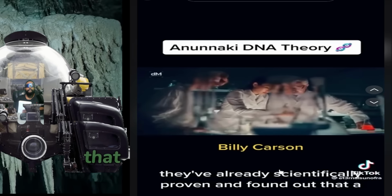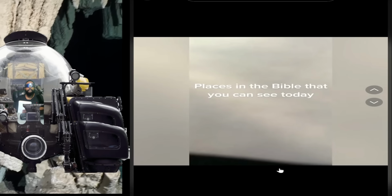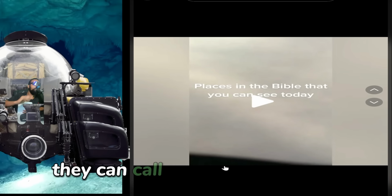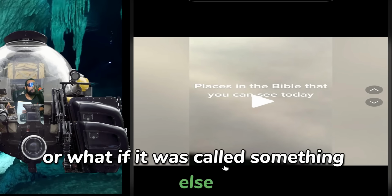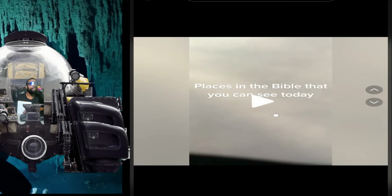They've already scientifically proven and found out that a worship gene was embedded into the human genome. They can call it the worship gene, or what if it was called something else? What's really the definitive? Who defines that?